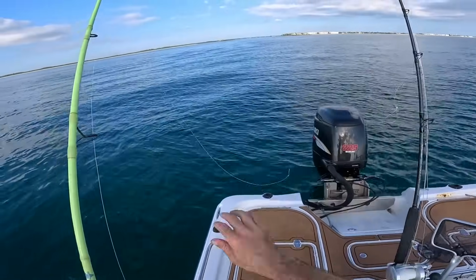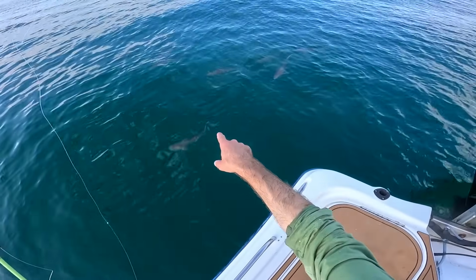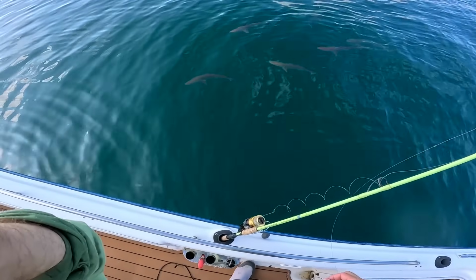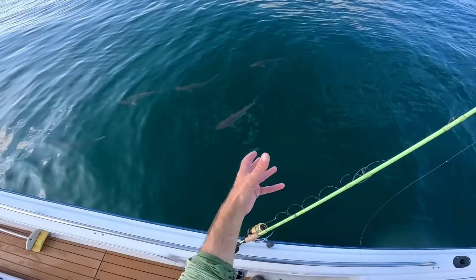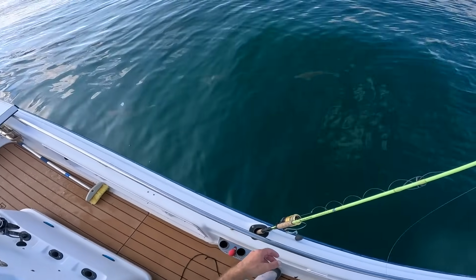So I just saw some bonita popping right behind the boat. Oh my God, guys, check this out. Look at all these little sharks. There's a ton of them. I've never seen a school of, I guess these look like little black tip sharks now that I'm looking at the fins.